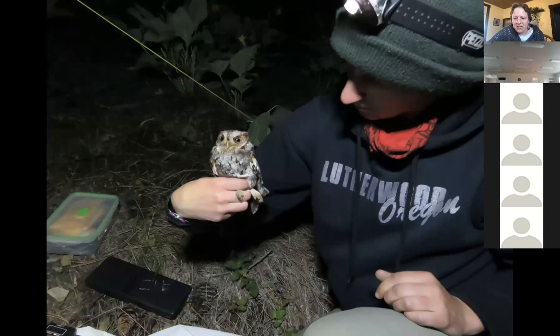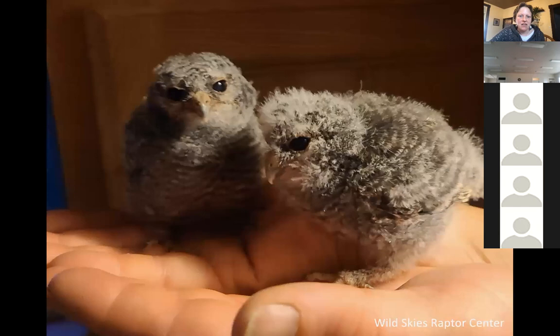And here, you can see these were ones that had to go into rehab. Their nest was pulled apart by a bear. But again, that's a person's palm. Pretty small owls when they're born. You get a pretty good sense, I think, from all of these pictures.